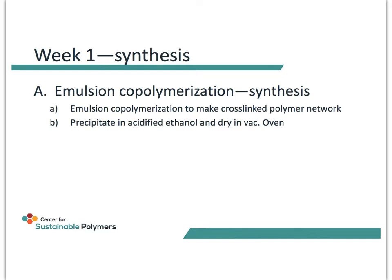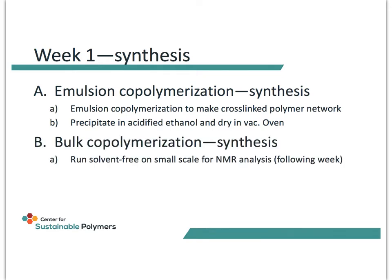You're going to do the emulsion copolymerization, that type of reaction condition. The next step, you're going to do a bulk polymerization, which is just solvent-free on a smaller scale, and we're going to use that for NMR analysis the following week. So that's the first week. This takes about an hour. You just set it up and leave it.